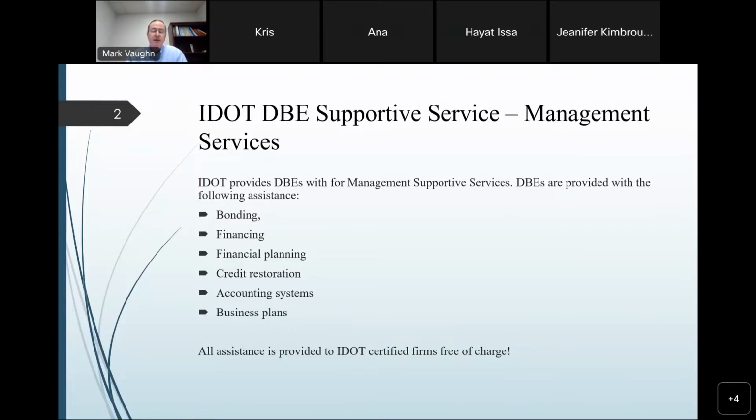One of the things, or some of the things that IDOT Supportive Services can provide, you see listed there. Now it says we can help you with bonding and financing. Obviously, we don't provide the bonding and financing, but we can help connect you with bonding companies and financing companies. We can help you put together packages for them if they need specific financial statements. We can help with financial planning, just kind of understanding your numbers. What do they mean? Are they positive numbers? Are they negative? Help with credit restoration, understanding different steps on how to restore your credit. Help with accounting systems, which is what we're doing today, basically, and then putting together business plans. One of the nice things with this is all provided to IDOT certified firms free of charge.